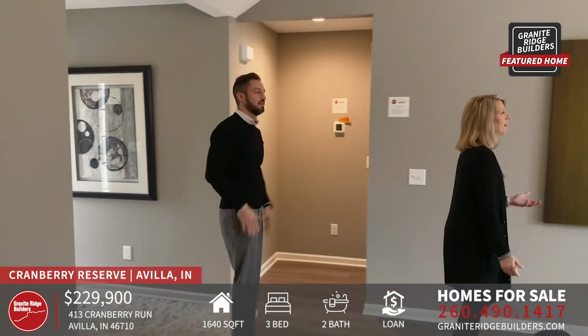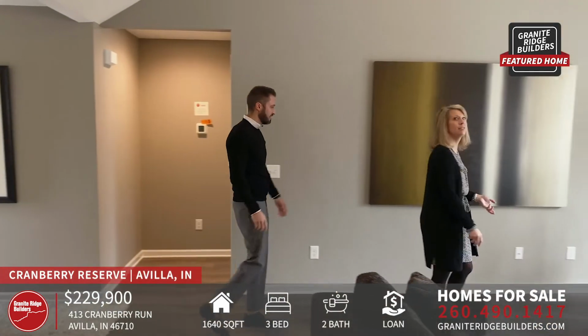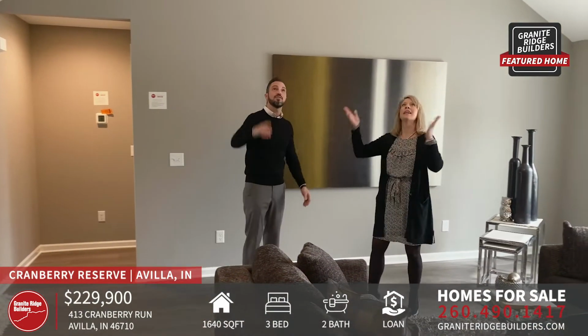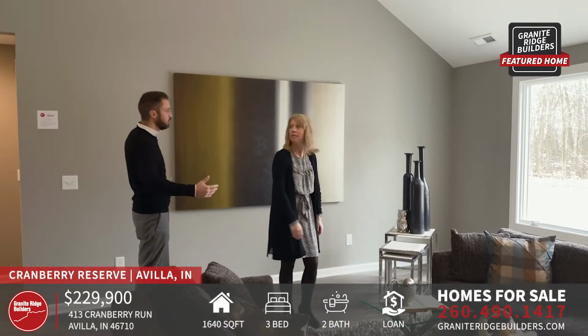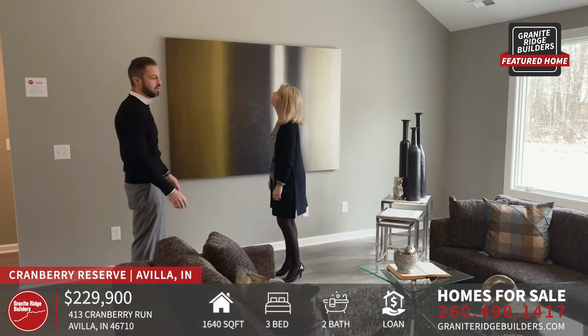Yeah, it's gonna be one of the biggest trends we're gonna see in 2020 is carrying that hard surface flooring throughout. I think what a lot of people like is that they can now redesign the home as their lifestyle changes. So maybe they want new color schemes, they change out the area rug, and the house can kind of grow and evolve with them.